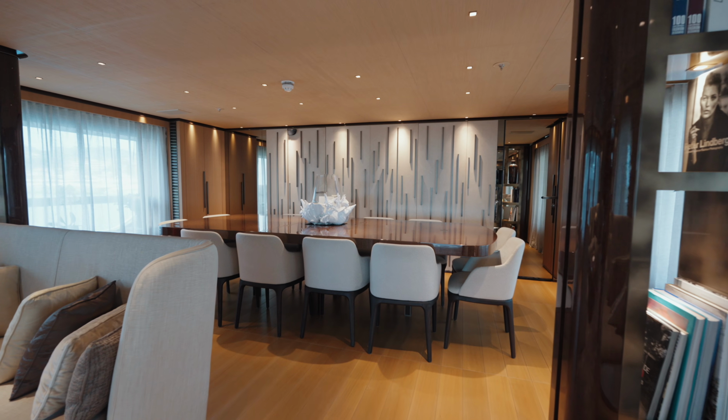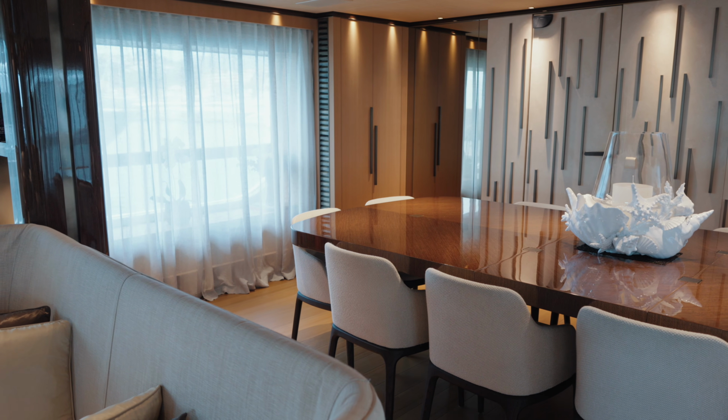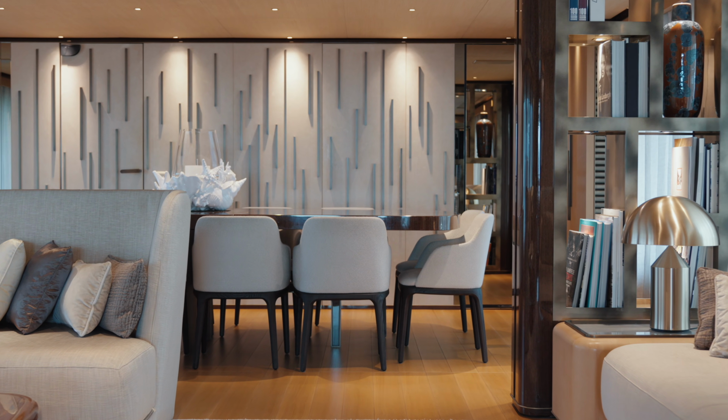If you're dining inside, perhaps for a more formal occasion, the table further forward comfortably seats up to 12. A really nice design feature here is also the backlit Jerusalem stone feature wall, which I think is subtle but fits the space really well. And even better, hides the crew access, which is located almost invisibly over to the port side.